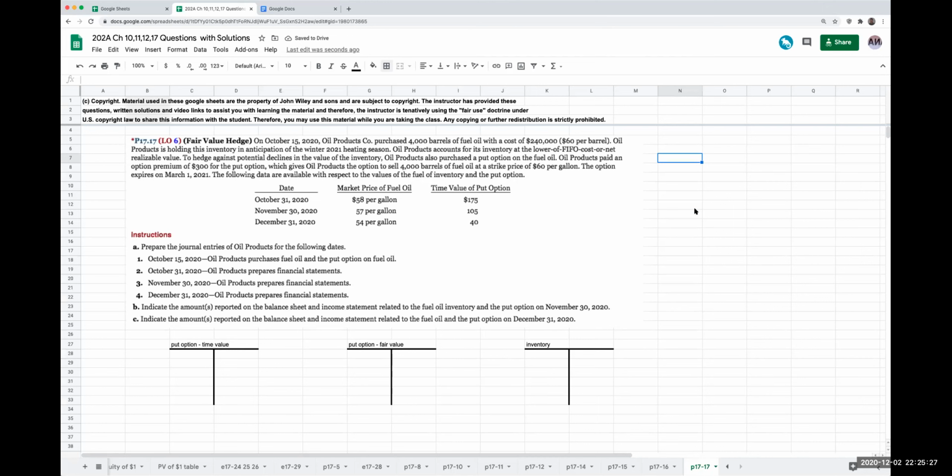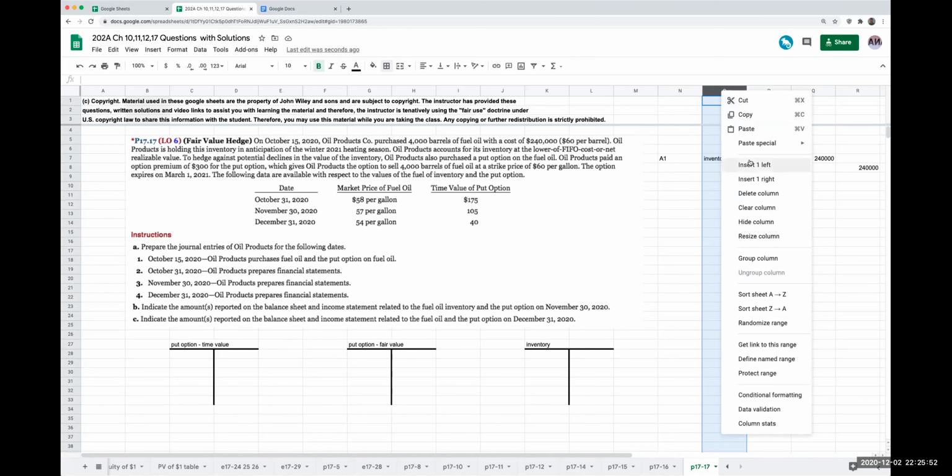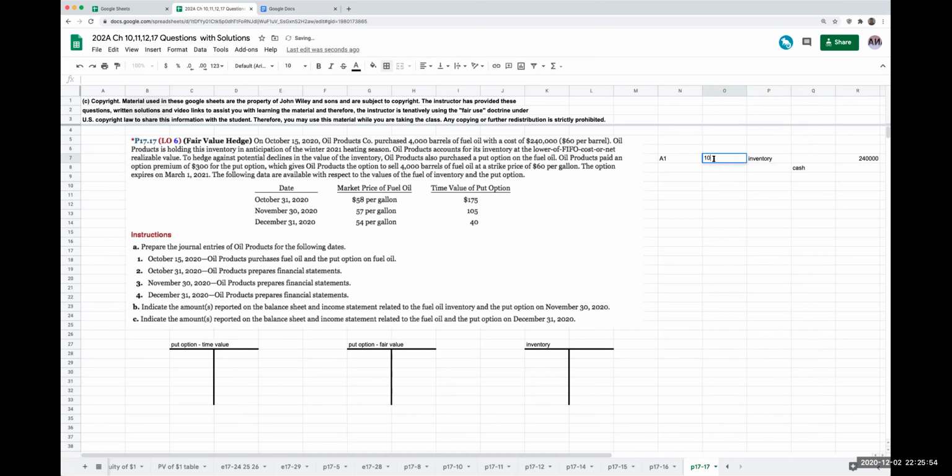So right over here, the journal entry. I purchased the fuel oil and the put option on the fuel oil. So here for A1, I'm going to be debiting inventory. This is going to be for $240,000. I'm going to be crediting cash. And this is going to be on 10/15/20.